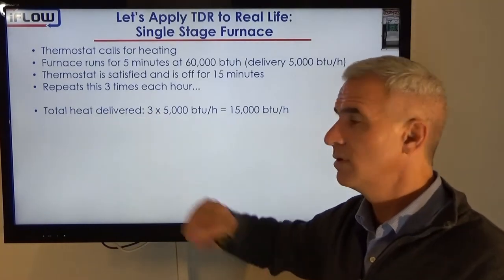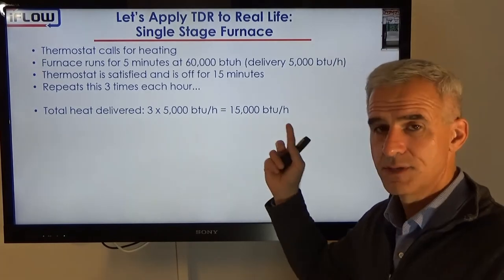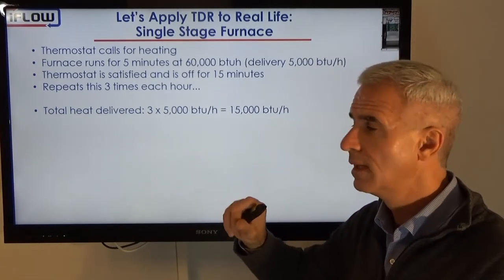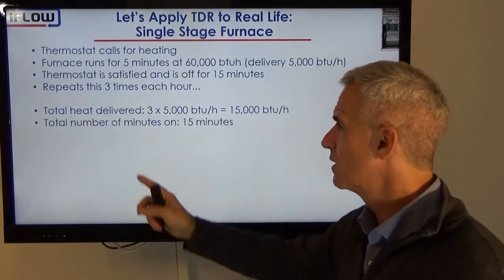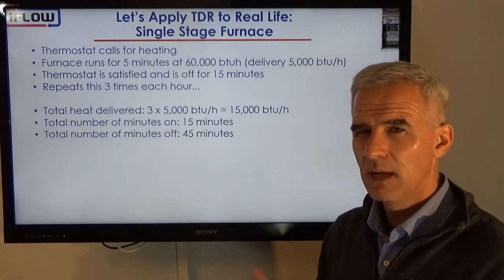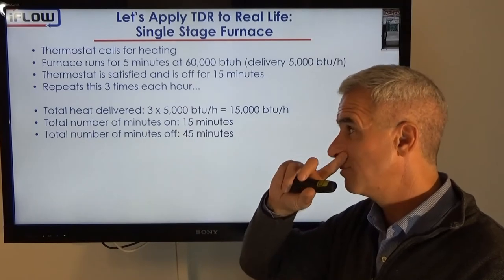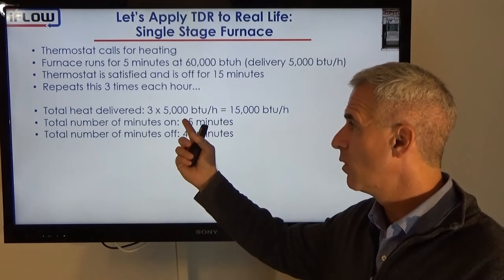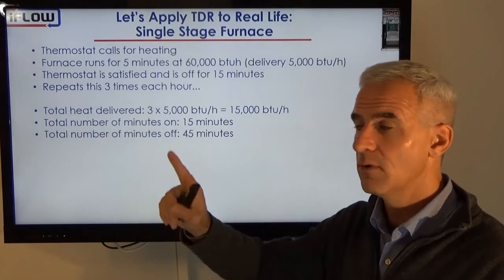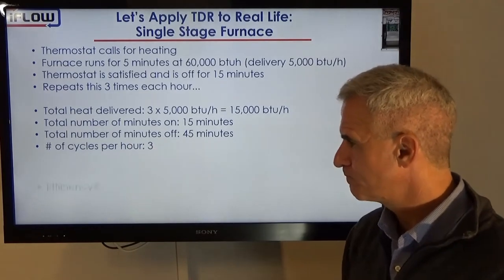So the total heat delivered, 3 times on, 5,000 BTUs delivered each time, it's going to meet the heat demand, right? It's going to deliver the 15,000 BTUs, no question there, but it'll cycle a few times. So the number of minutes on, 15, number of minutes off, 45. What was our result with the previous unit, with the modulating boiler? We were on for 60 minutes, we were off for zero. Ran the entire hour at 15,000 BTUs. So the number of cycles, 3.